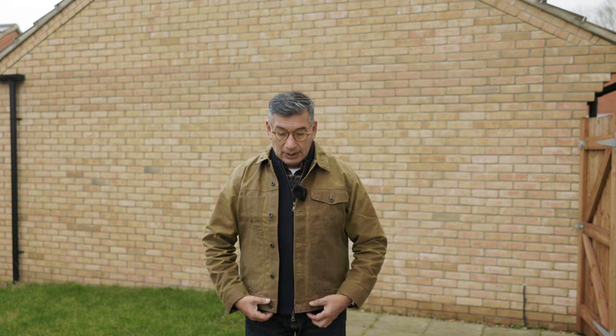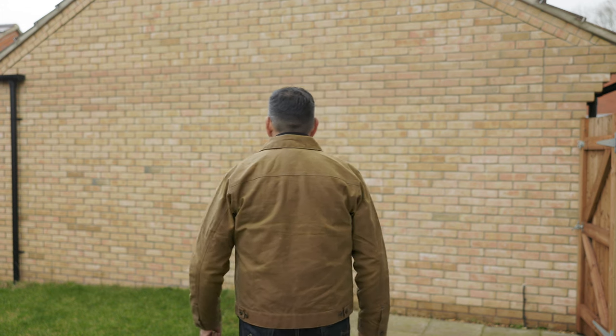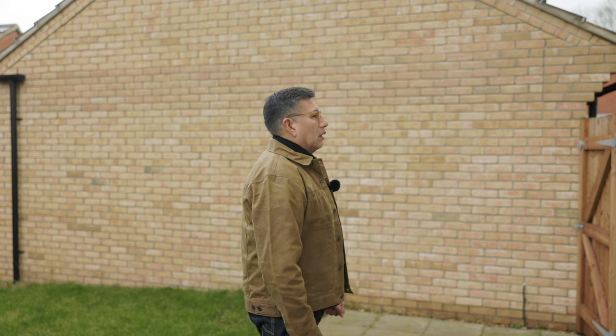My height is 184 centimeters, so it fits. My weight is 94 kilograms, and my chest measurement is 44 inches or 112 centimeters. I can button up, and with all these layers, there's no problem. The front, the side, the back, the other side, and back to the front.